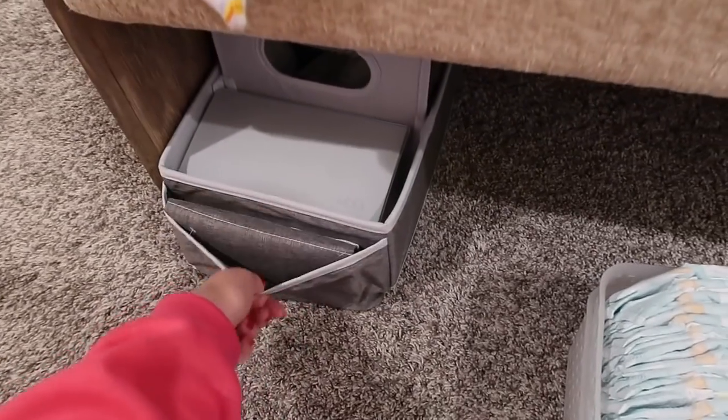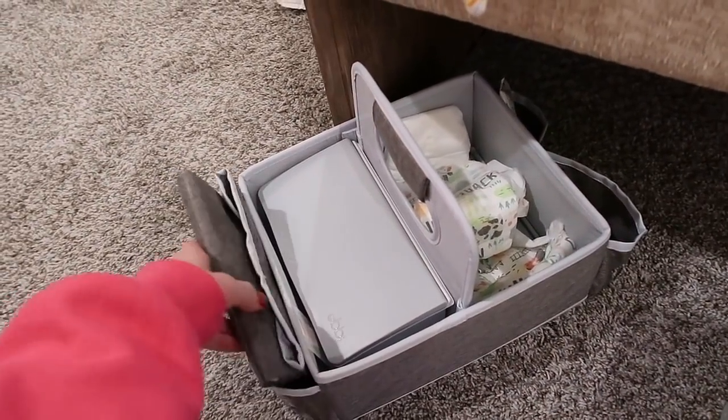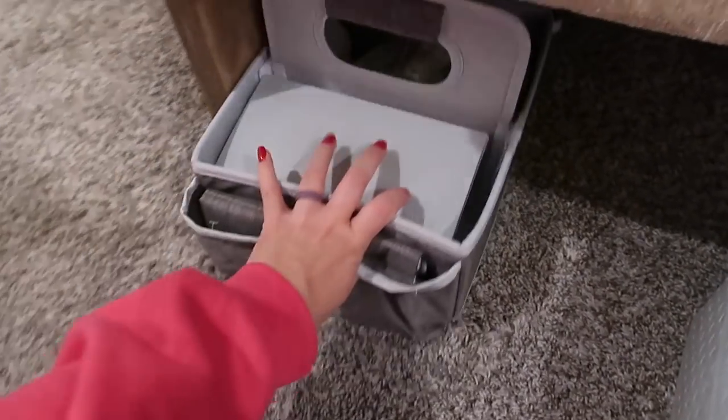And then if we have a really bad diaper in the middle of the night, we can pull out his little thing here and change his diaper. Otherwise, I want to just keep this in his rolling cart over there. And if it's just a pee-pee diaper, I can just put him on the bed and change his diaper really quick. So I'm going to keep this here. I'm going to get it more organized.